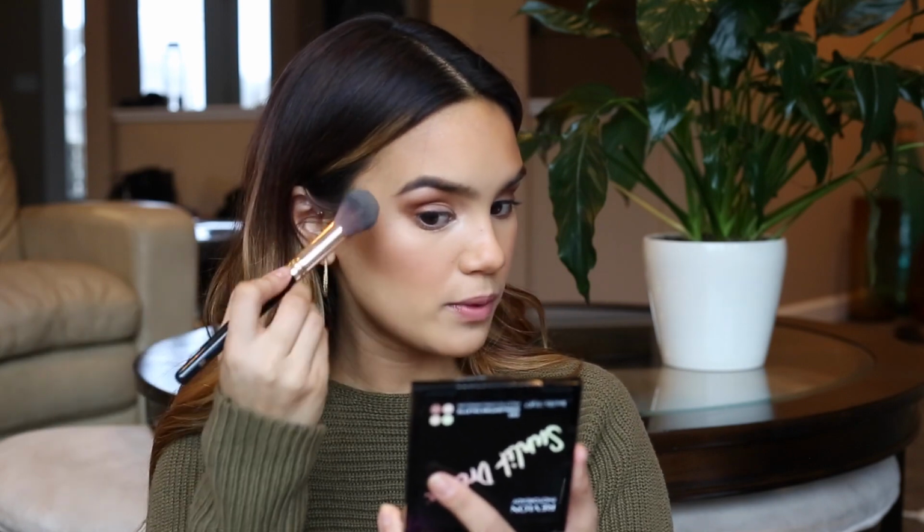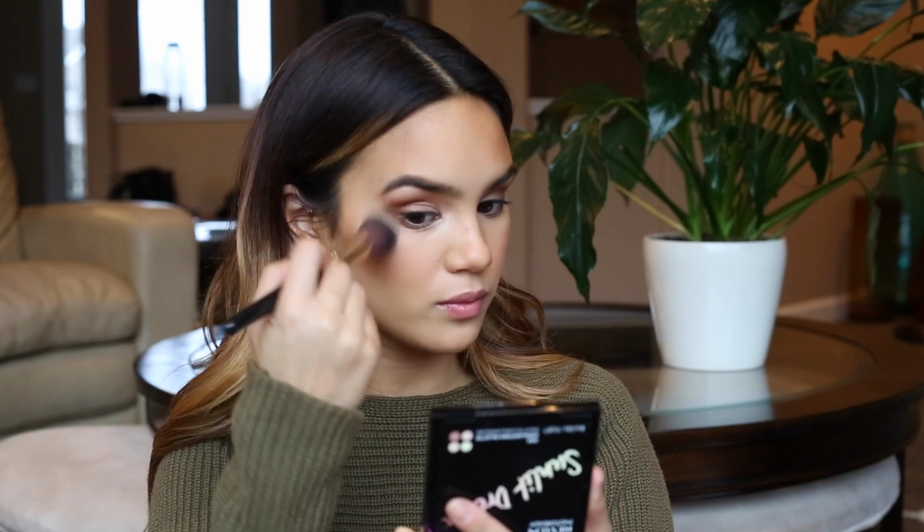Today I'm going to be using a mixture of this one, and I'm going to use it on a fluffy brush just because I like that application the best. You can use your fingers too if you want something a little bit more intense. But these are super cool because you can wear them sheer or you can really build them up to that blinding highlight right up there. I'm also going to use my finger to just apply it right down the center of the bridge of my nose and right on my Cupid's bow because I am into that look. And see, these are so pretty. You can mix and match them, use them how you want. I'm really into them.